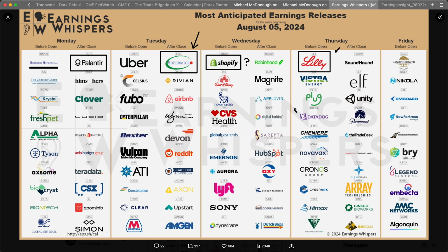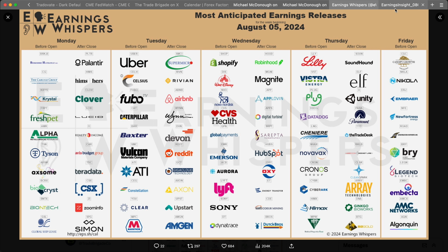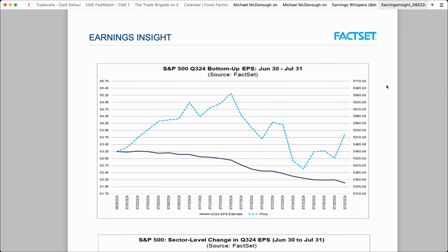You could add in some honorable mentions like Datadog. Unity used to be a good trader back in the sickness era, but not so much anymore. The Trade Desk is decent trader. Rivian, okay. Uber, okay. Some of these names in here. Caterpillar could be decent as a watch for industrials to figure out what's going on in that sector of the market for sure. So that's my sort of earnings outlook going forward, but let's reflect a little bit on what's been happening over the last little bit here.